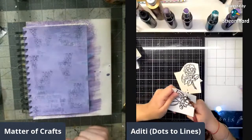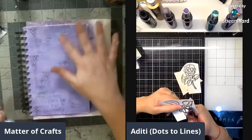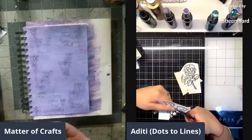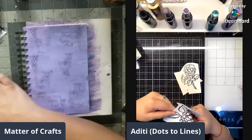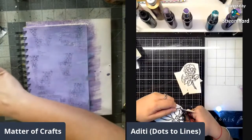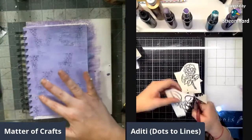Okay. Next step. I guess the next step is I'm going to use the wax on the texture paste I have here. And if you ever get too much on your finger, you can always dab it off on a piece of paper or a towel or something.